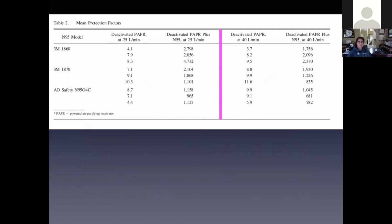So again, a deactivated PAPR is really not that safe, and you're better off in an N95. And since you can't predict if your battery is going to run out or not, or the complicated thing it would take for you to go in knowing that you had fresh batteries, just wear them both. That's pretty much, I think, the bottom line from this study.